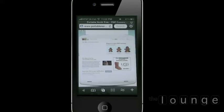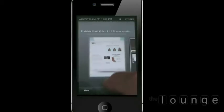But anyway, right now there's been no way of watching Flash till this browser came out. This browser is called Skyfire, and it works like a regular browser. You can surf the web, you can do all the normal things you can do with Safari, which is also built in, but it has some extra features in it. So I'm going to go back to the home page. Let me step out of this.